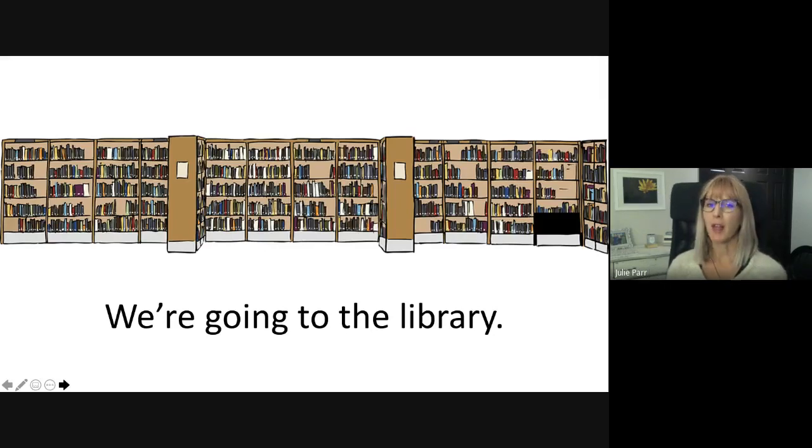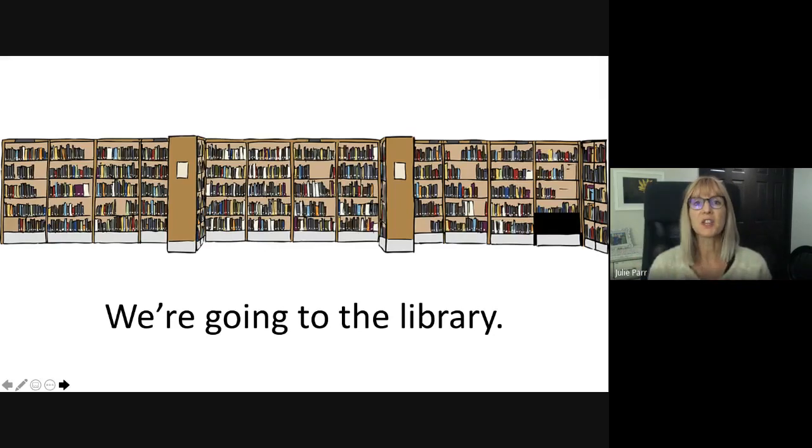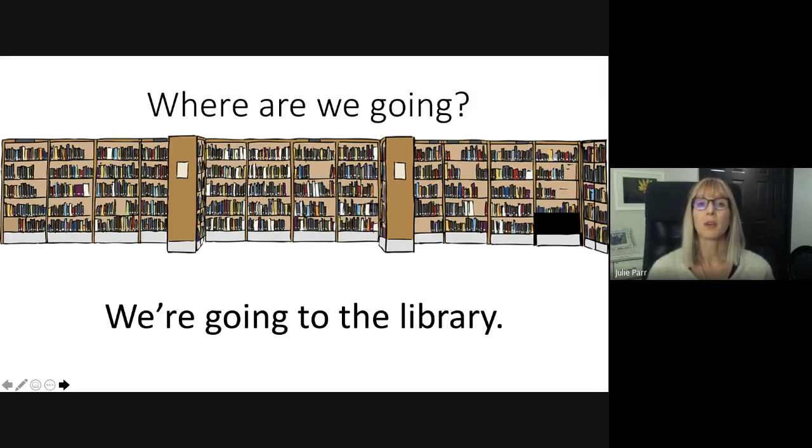We're going to the library. What is the question? Where are we going? We're going to the library. Remember, the where question has to in the answer. Where are we going? We're going to the library.